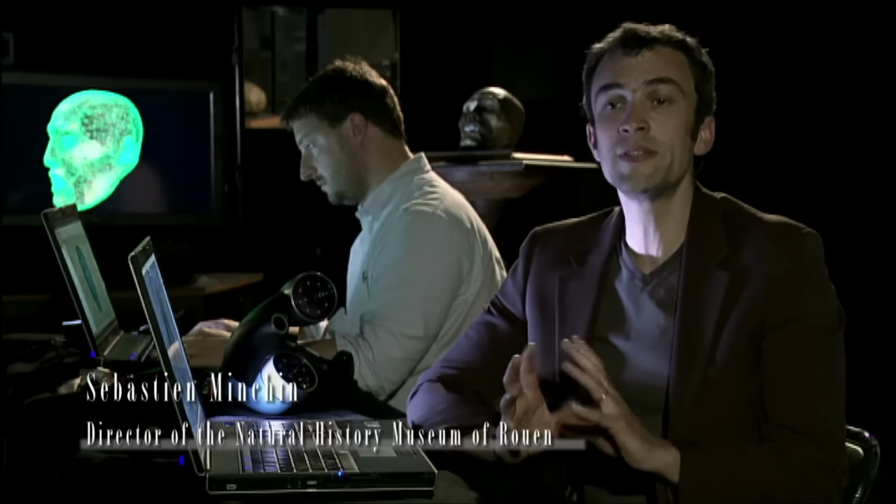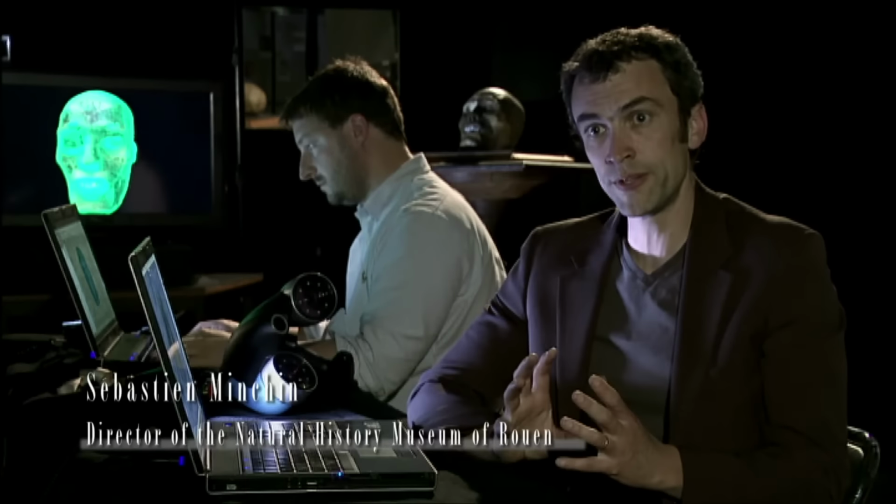The reason for this digitizing session is to send the most accurate possible model of the head to our colleagues in New Zealand. The idea is to get down to 1/10 of a millimeter so that we can discover straight away if we're dealing with an authentic Maori head or not.